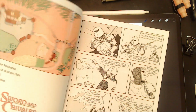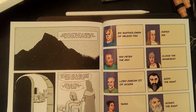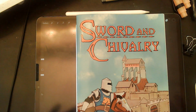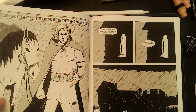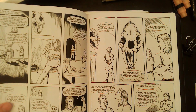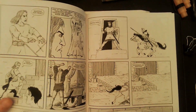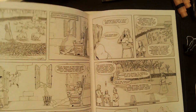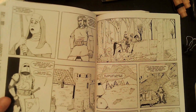I think this is at least 32 pages, by Dale A. It's got a map on the inside cover and a little dramatis personae on the back cover. It's one story, but it's kind of got 3 parts. In the initial part, we have Sir Bartholomew coming to his new holdings. He stops some bandits in a pretty cool encounter. He deals with some nuns, and then he does encounter some giants. So I would say it's not exactly fantasy, but it's got some kind of fantasy elements. These giants are big. They're big guys.